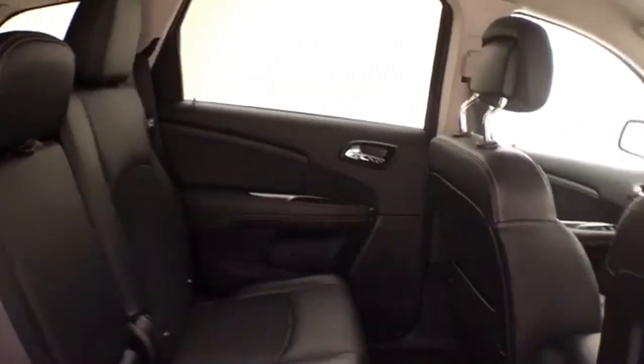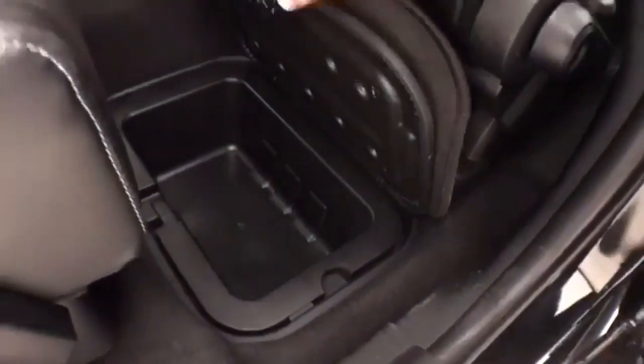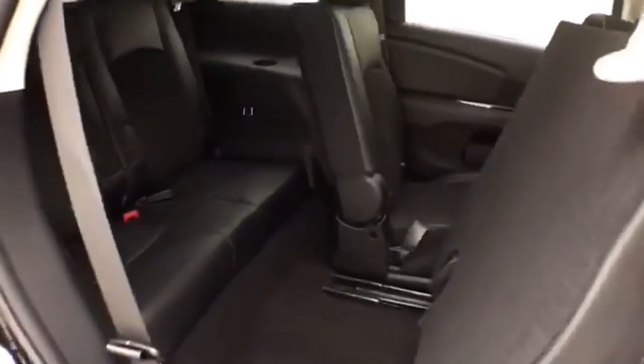Lots of legroom for the rear passengers. Rear heat and air control to make sure everyone's comfortable. Additional in-floor storage with removable bins for easy cleaning. Middle row seats will fold flat for additional cargo space, as well as tilt and slide forward, making it easy to get to the third row.